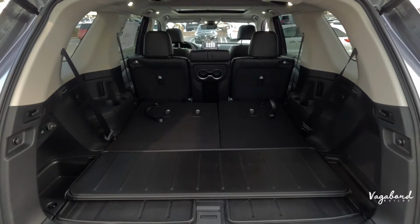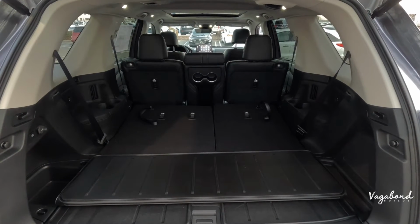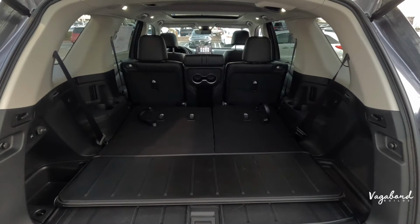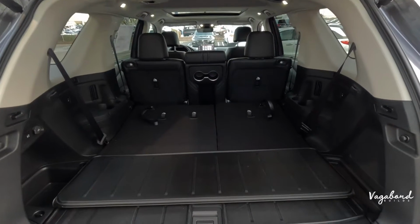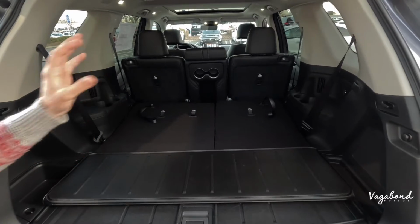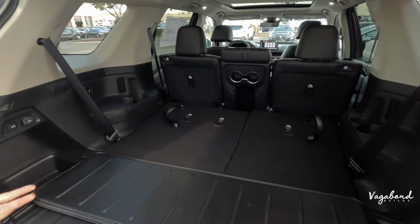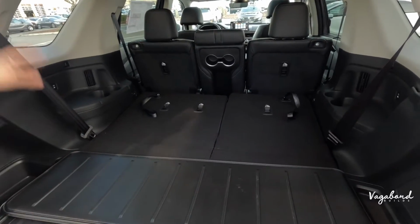Third row seating, want to mention to you guys a little bit about the cargo. If that third row seat is up, you get about 18 cubic feet of space. Drop that third row seat, the way you see it in the video right now, is about 48 cubic feet of space. And if we drop the third and second row, you're getting 87 cubic feet of space. Just a whole lot of room to fit a lot of things: skis, snowboards, bikes, dishwashers, air fryers, whatever you want to call that.